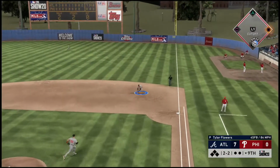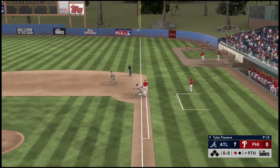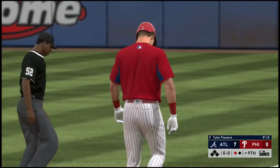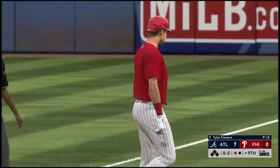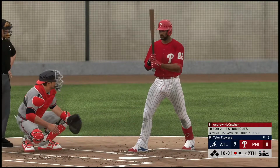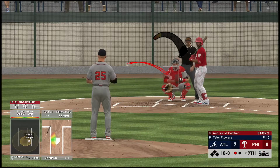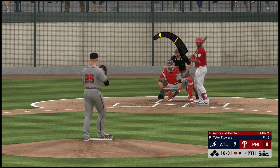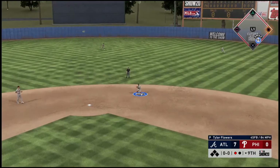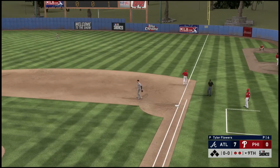Hit to first. And an offline throw, but he just does get back to the bag for the putout. Not a lot you can do with that pitch. That fastball just ate him up inside and gets the soft grounder for the out. So the next hitter to dig in will be Andrew McCutchen. He's 0 for 2 thus far in this one. Ground ball sent back up the middle. On to first, and now the Phillies are down to their final out.